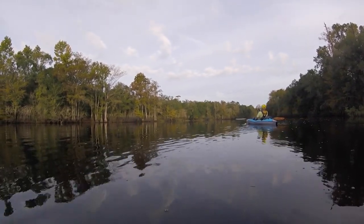One thing I learned right away is that the Withlacoochee kind of spills in and created Silver Lake. And then at the end of Silver Lake, the Withlacoochee continues. Now, you can tell here by looking, it's a pretty wide section, but I've been on parts of the Withlacoochee that are really, really narrow. But hey, it's a great paddle.